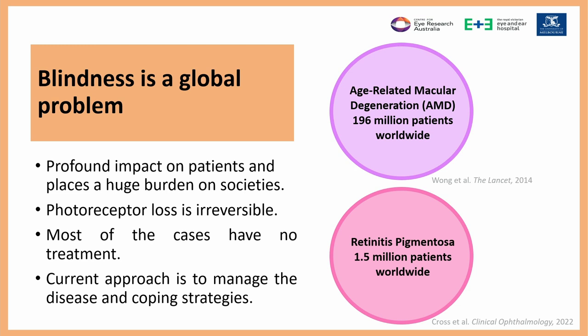system. The death of photoreceptors is a process that is irreversible. And in most cases, there are no treatments to restore vision once the photoreceptors are dead. The current approach to treat these diseases is just to help the patients manage the disease, or just prepare them to live a life with visual impairment or blindness, which is not ideal.